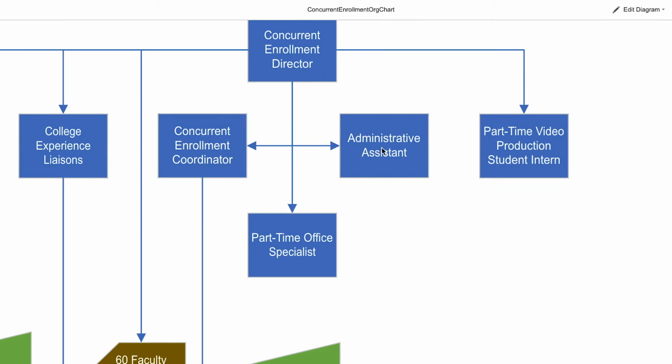Next, we move over to the administrative assistant, who is the front face of concurrent enrollment. She handles all of the phone calls and emails, works with students and parents who have issues, and assists there. Also, I should mention that the administrative assistant, the concurrent enrollment coordinator, and the part-time office specialist are all cross-trained so that if one of them is gone, we can still continue our operations seamlessly. The part-time office specialist is basically the main support for these two individuals. She assists them with anything that they need help with, so that they can focus on their primary responsibilities. A lot of the tasks that they're maybe too busy to get to are handed off to her, or if something becomes quite heavy and they need all three of them to work on it, then she is the overflow person to help them handle those tasks.